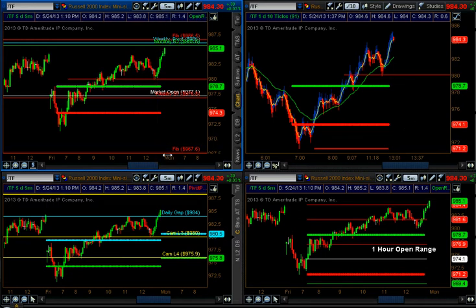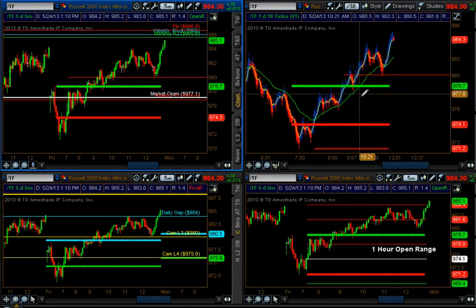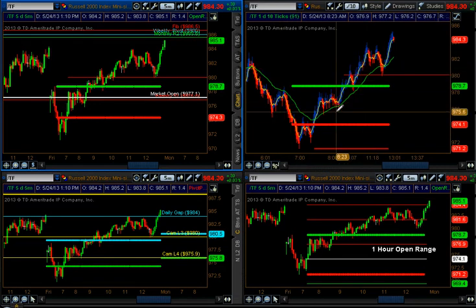To get things started, a little orientation. In the upper left-hand corner, I have my 5-minute range bar set, including the 25-minute open range support and resistance lines from monthly and weekly pivots. On my upper right-hand chart, I have a 534 exponential moving average with Heikin Ashi bars. Blue signifies an up signal, red signifies down, into the short.